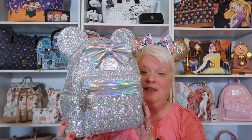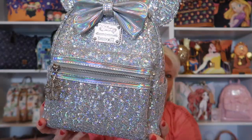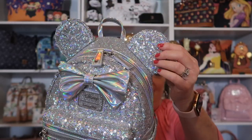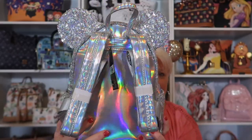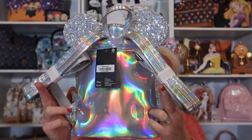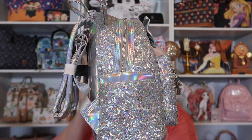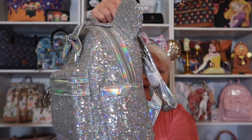I love this bag. You can see up close how beautiful these sequins and this iridescent feel are. Just stunning. And the ears, I love the bow. In the back is that beautiful holographic look, just gorgeous, like a rainbow. This is the way it looks on the side, and again, the front. I haven't worn this one yet, but when the time's right, I'm going to pull this one out and wear it.